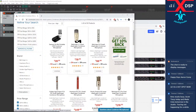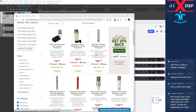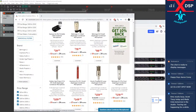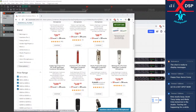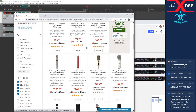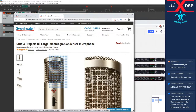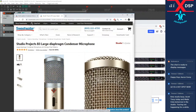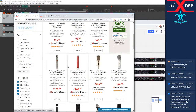You get a pair of these. So, less than $200. That's interesting. It says Behringer, and I want to be afraid of it, but so the Studio Projects B3, large diaphragm, $160, multiple polar patterns. This might work. The thing about this one is, and it's like the Audio Technica, I don't like how far away the top is from the capsule. It's not super bad, but if I want to do MS mics, I want to get pretty close.